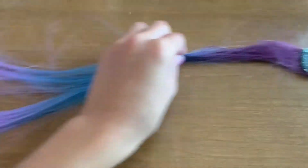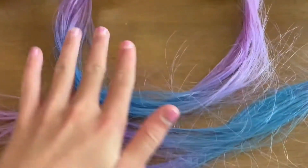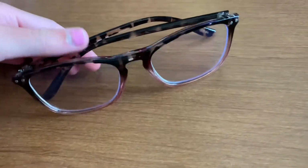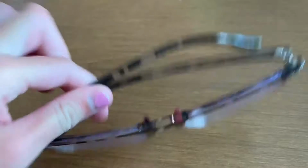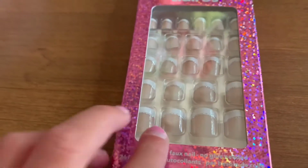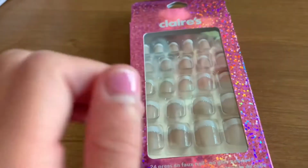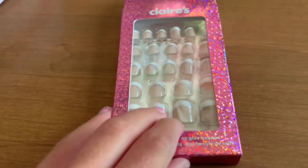Then I got these extensions. I got two of them. And so that's another thing I got. Then I got blue light glasses, you know, for when I'm on the computer. I love how it's like a cheetah print. Then I got these fake nails. They have the white tips and some glittery stuff down there. I don't really have long nails, so I like these nails.